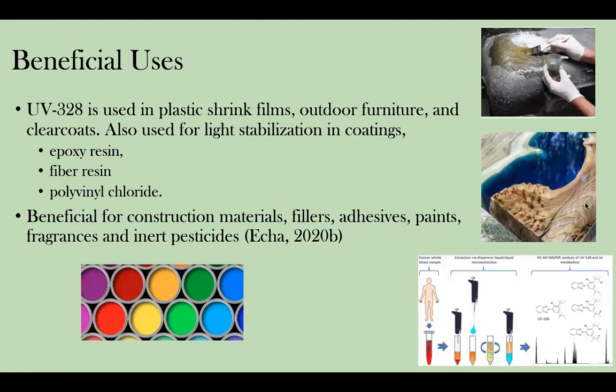So some beneficial uses. UV-328 is used in plastic shrink films, outdoor furniture, and clear coats. Also used for light stabilization in coatings. So if you look to your right, your top right, that's going to be your epoxy resin, your fiberglass. Okay, and then right below that, that's going to be your fiber resin. You see those tables everywhere now. People fill in those pretty waves and all of that. So fiber resin contains UV-328.